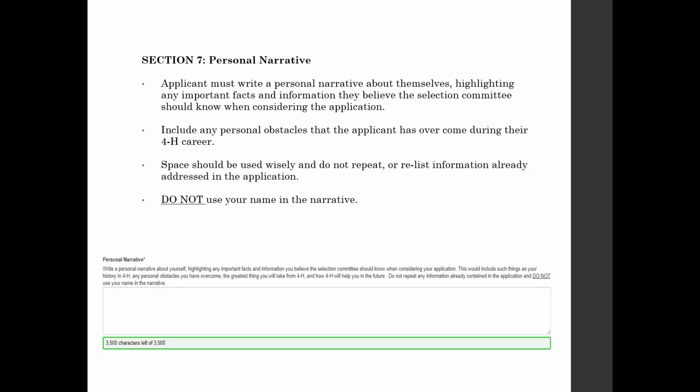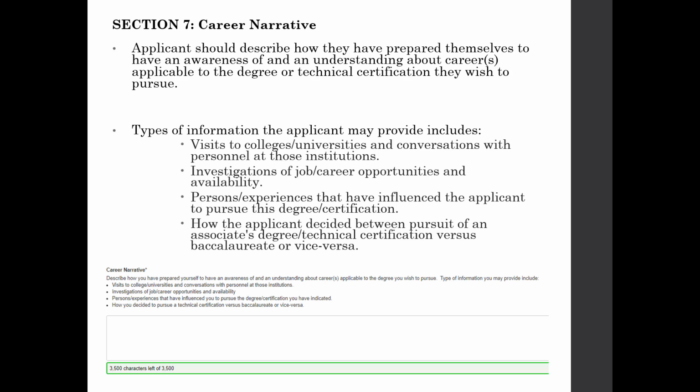This is adding things about something you love, why you're choosing the career you want to go into. But this is not the time to once again say why you need it. This is a time to talk about who you are without using your name. Right. And again, write, rewrite, share with us. We'll help you with this. If you need examples, let us know.